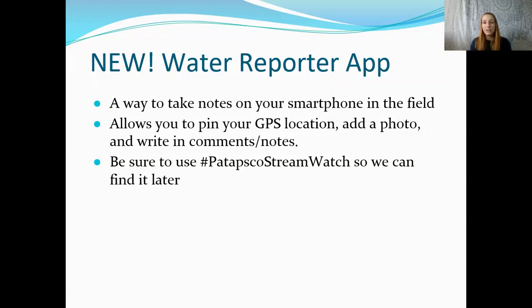So at this point, it's a new app for us. We're kind of testing it out a bit, but we want to make sure people use it either for their note-taking ability while in the field, or directly as their activity form. Because if you choose to take it into the field and do all your reporting from there, we can go in, find the hashtag, but maybe you also just want to use it as your note-taking ability in the field, and that's totally fine as well.